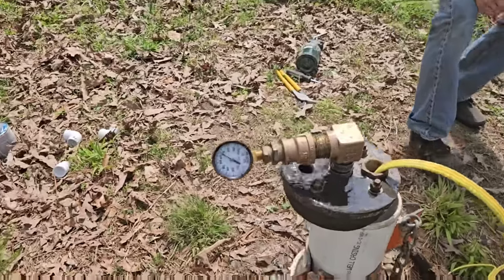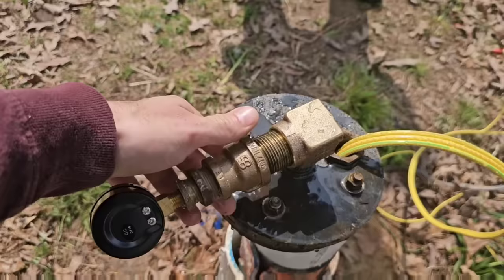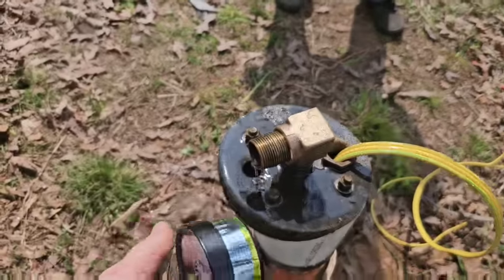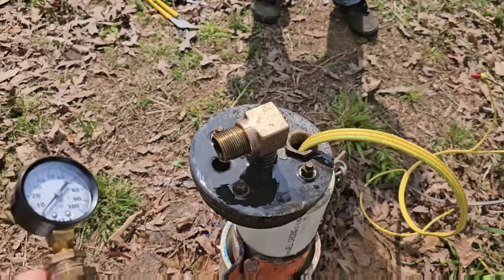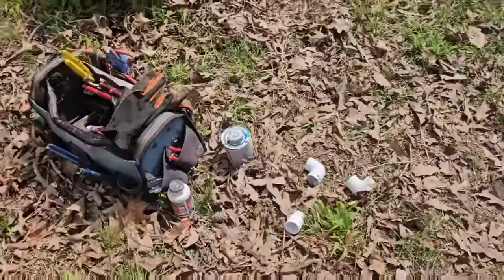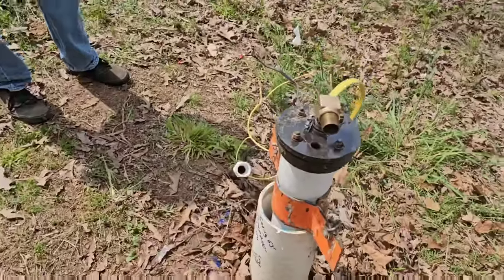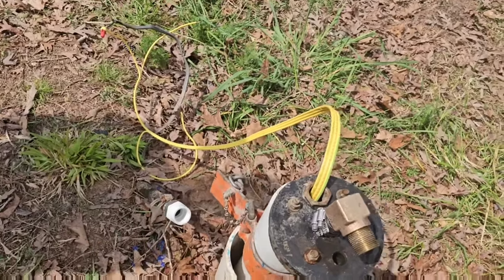Great. It built up to 100. That's all I wanted to see. Pump's good. The filter in the house is clogged. That is why you do not plumb a filter before the pressure tank. Okay. Now I got to hook up this to that and hook the house back up.